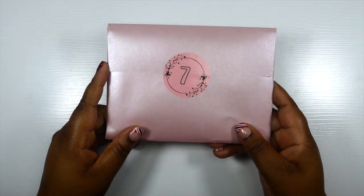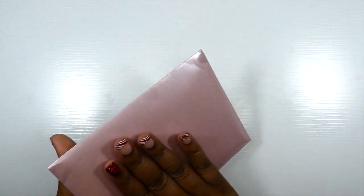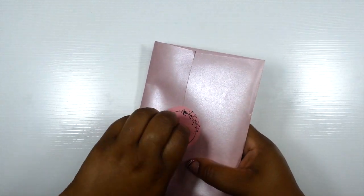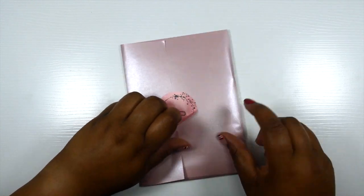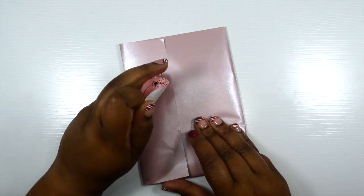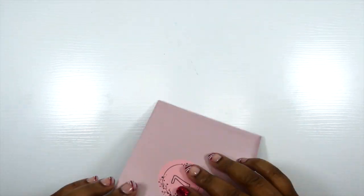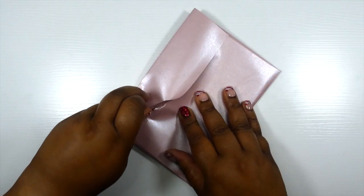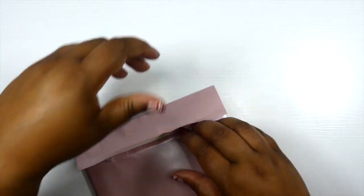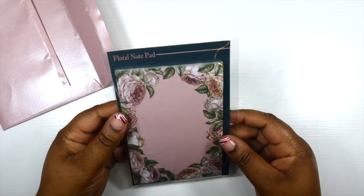Okay, day 7. We're here. We're halfway through, y'all. We making it. I'm in love with these pink envelopes. They are everything, okay? Okay. Open it, girl. Tear that up. Ooh. What is it? What is it? We got a notepad.